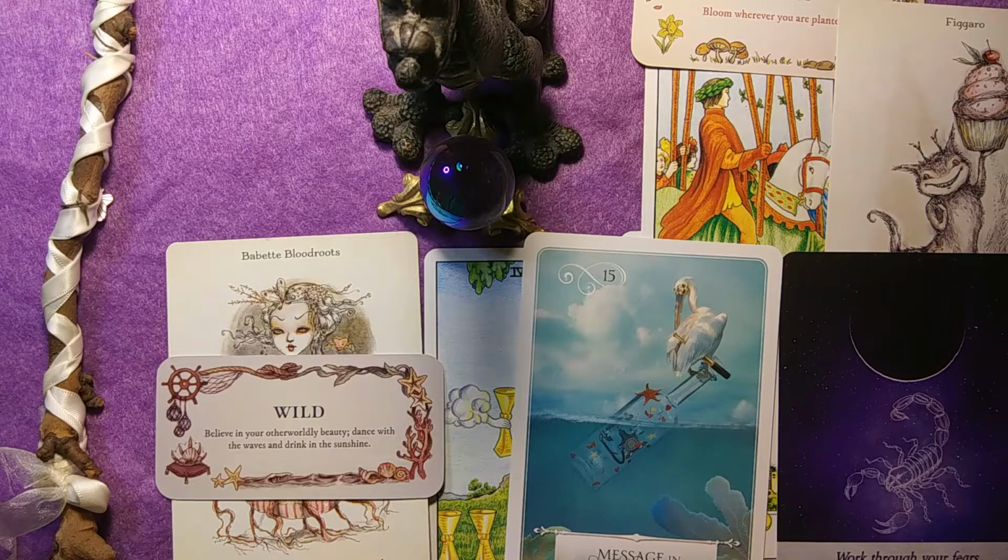Okay, that is it for you, group 1. I hope this helped. I mean, the reading, but also just seeing my top favorite oracle cards and how awesome they are, especially when you pair them with tarot cards and just really get a good sense of it. So I hope that helps.